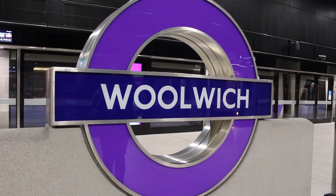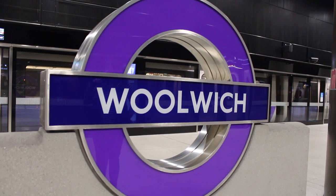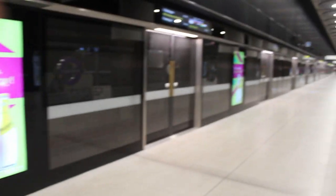This station is Woolwich, which has two platforms, which is served by Elizabeth Line, and you can change for National Rail Services and the DLR at Woolwich Arsenal.